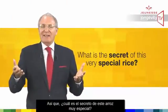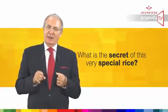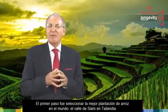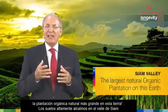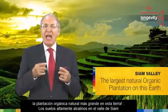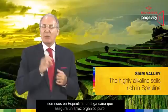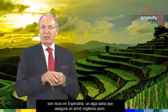So what is the secret of this very special rice? The first step was to select the best rice plantation in the world. The Siam Valley in Thailand, the largest natural organic plantation on this earth. The highly alkaline soil in the Siam Valley is rich in spirulina, a healthy seaweed assuring a pure organic rice.